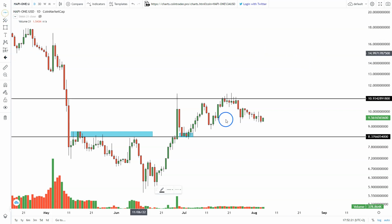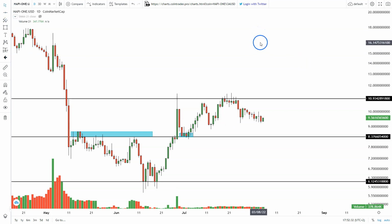If that breaks, you must take into account that there is a possibility of you retesting that $6.12 on a downward trajectory. That was the lows of June. It could happen again, yes. Although the big downtrend is over and HAPI has entered some kind of a consolidative phase, this coin is moving, of course, with the market, so everything is dependent on each other.